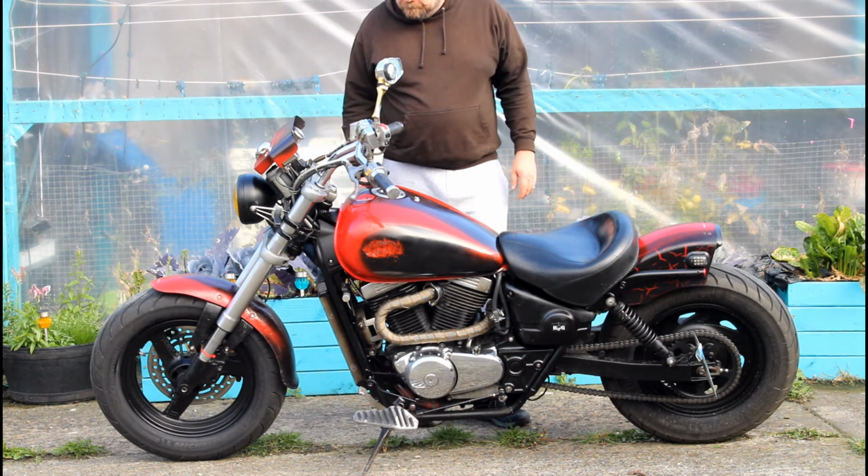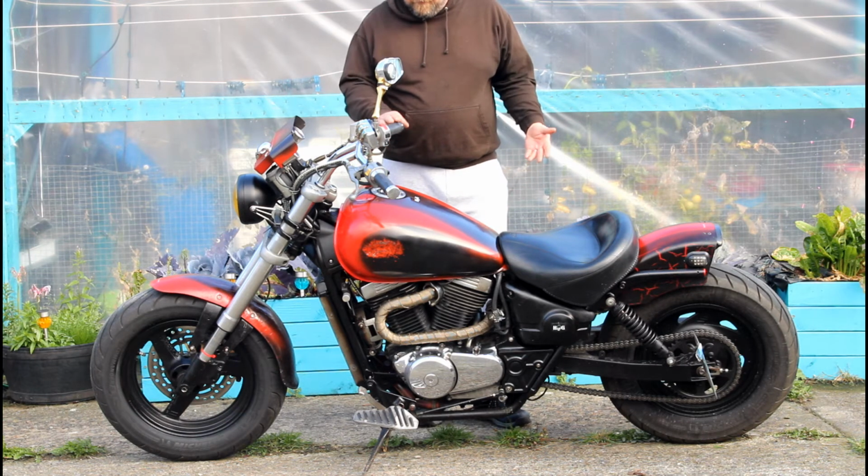Again, it has been a very good bike, and like I said, for 15 years it brought me everywhere I wanted to go without too much hassle. So that's it really for the Marauder.